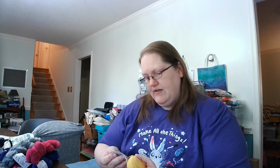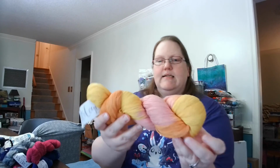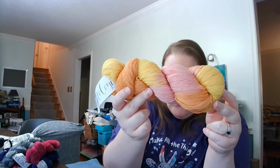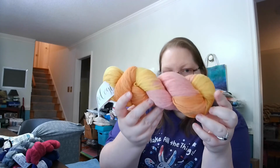So this is Cozy Sock yarn in the colorway Citrus Squeeze. It is 75% superwash merino, 15% nylon, 10% cashmere. So it's got that little bit of fluffiness from the cashmere. But this is the colorway. Look how pretty that is. I don't normally go in for warm orange, yellow stuff like this, but this is a sock yarn. So I thought this would make really cute socks.